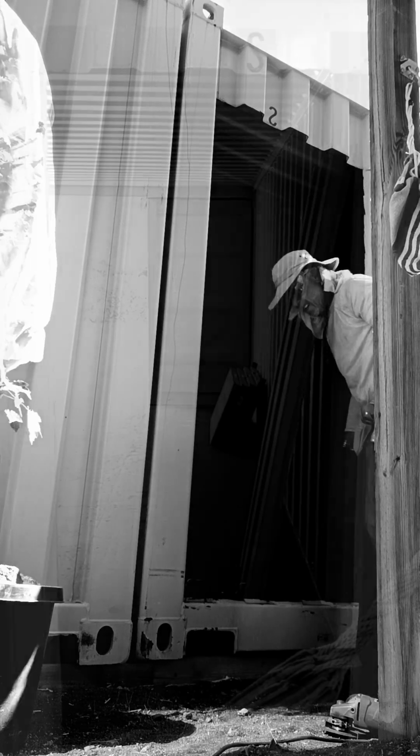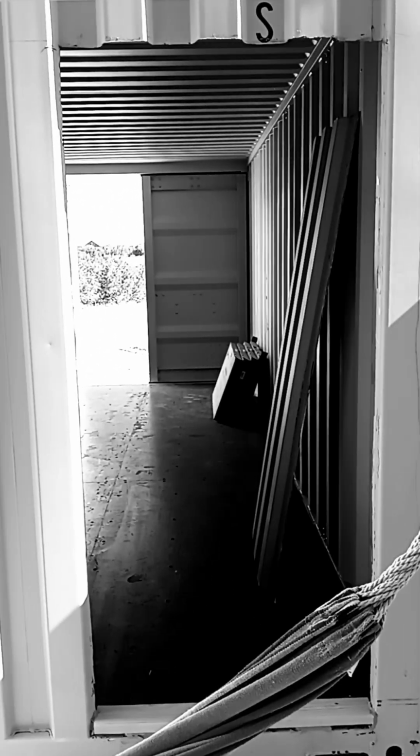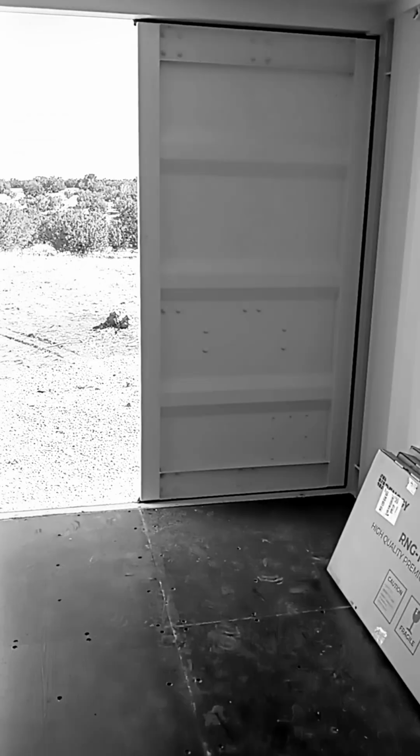Storage container. The other one's still closed up. And this is going to be a bathroom. So this will be like the shower, toilet area, all that. And then there'll be like a wall. And then these two doors will open up, right? And that's gonna be a sliding glass door, and that's gonna be my bedroom.